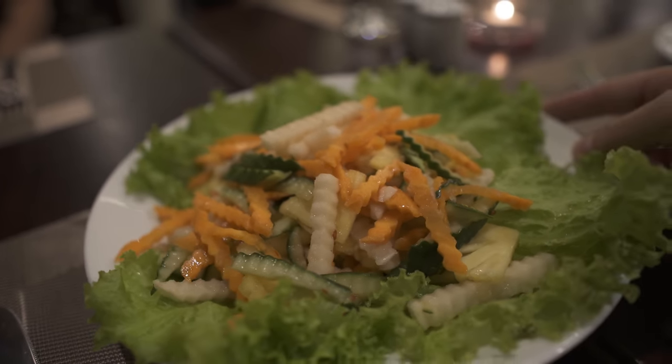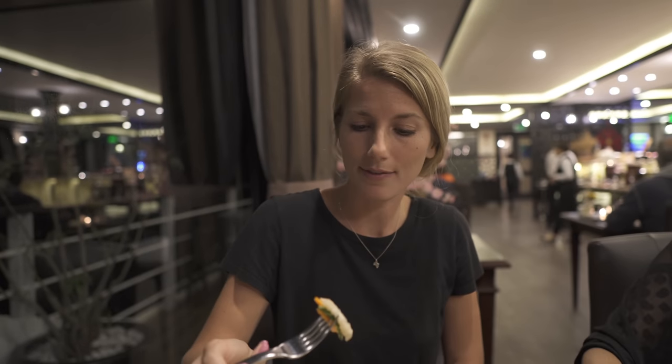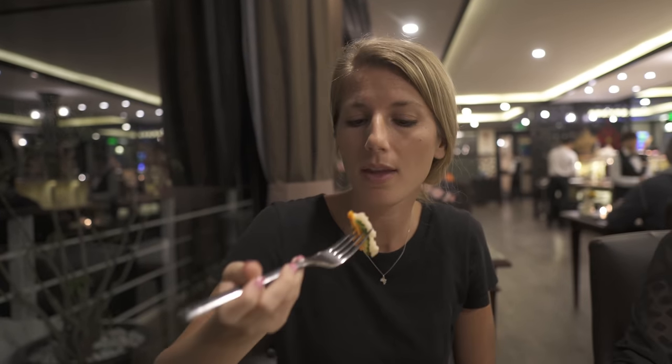So the second dish we're having is green mango salad. It's a bunch of fresh, crispy, crunchy veggies, crinkle cut. Looks like there's some chili on it as well. Carrots, cucumber, whatever this white stuff is, taro maybe. Crunchy veggie salad with a little bit of spice. Delicious.